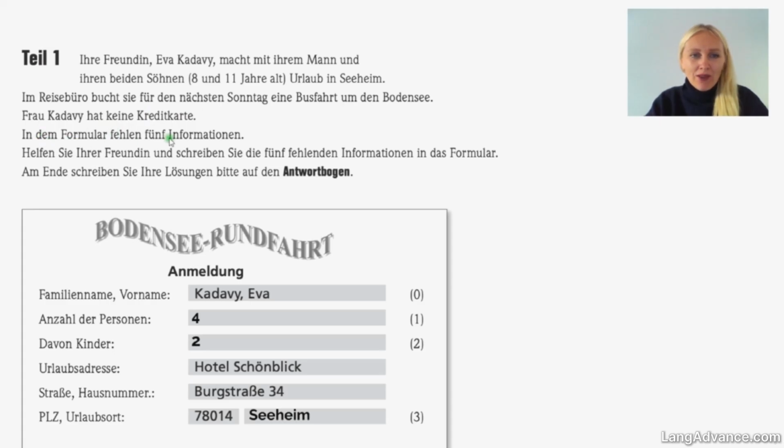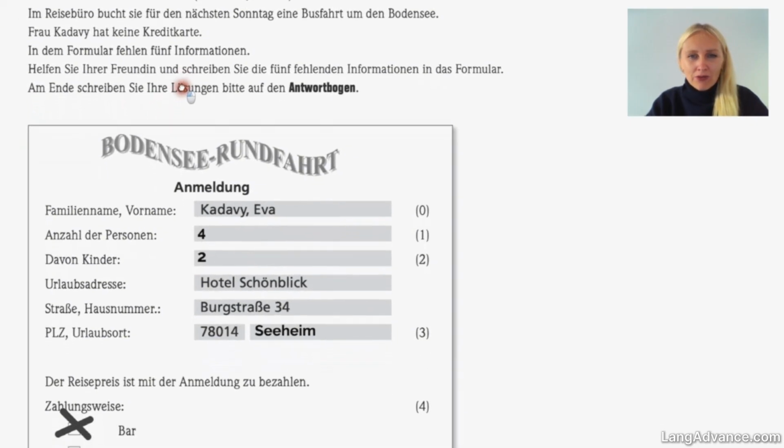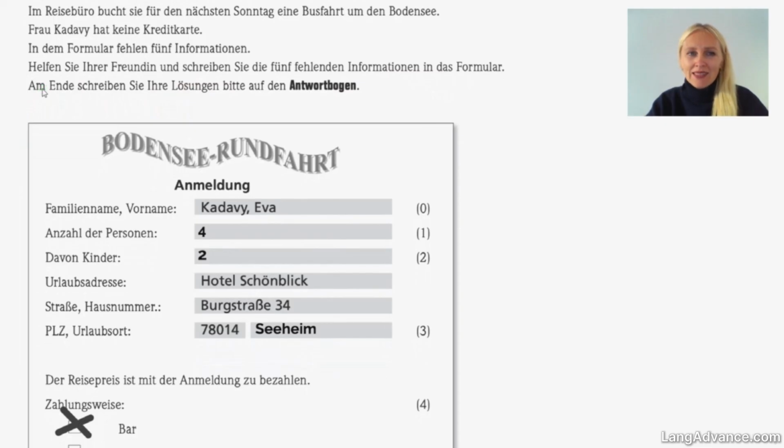In dem Formular fehlen 5 Informationen. So in this form there are 5 pieces of information missing. Helfen Sie Ihrer Freundin und schreiben Sie die 5 fehlenden Informationen in das Formular. So help your friend and write the 5 missing pieces of information in the form. Am Ende schreiben Sie Ihre Lösungen bitte auf den Antwortbogen. So at the end, please write your solutions on the answer sheet. I will show you the answer sheet in a second.